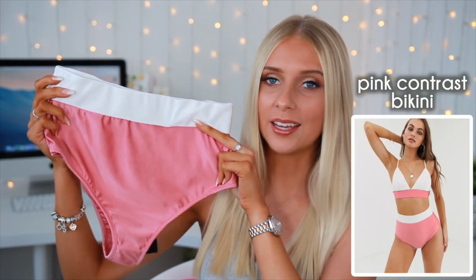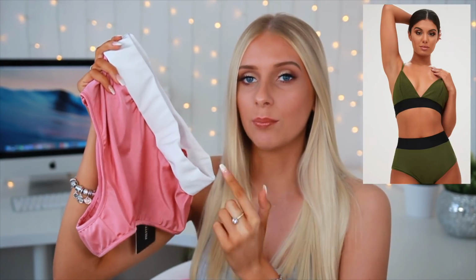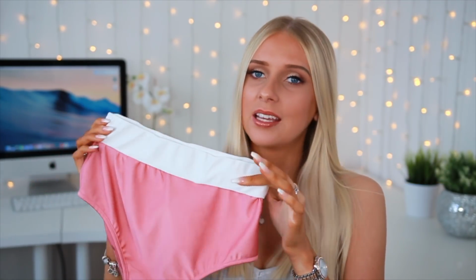Next up, I actually got this bikini on ASOS, but it is from Pretty Little Thing. However, Pretty Little Thing don't sell it on their website, which I think is weird, but it's a little bikini. So the bottoms look like this. I actually have this exact bikini in 2 different colours. I have it in black and white and khaki and black. But I really liked the pink version as well. I like the way this bikini fits. I think it's flattering. Love the colours of this. The top is £12, so altogether £22.